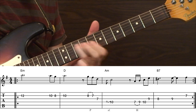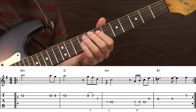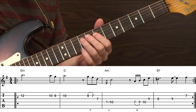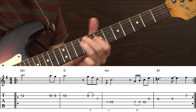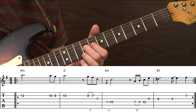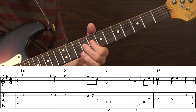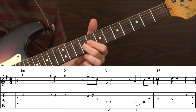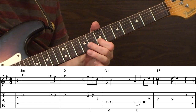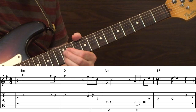Let's try that again. So the build-up takes place across A, and we go to a B and a C. And then we come along into the E root, and then that's where I target into that D sharp. And then we just come back to the E. And then we're building back over to take us over to the start of the melody again. I'll play it one more time for you.